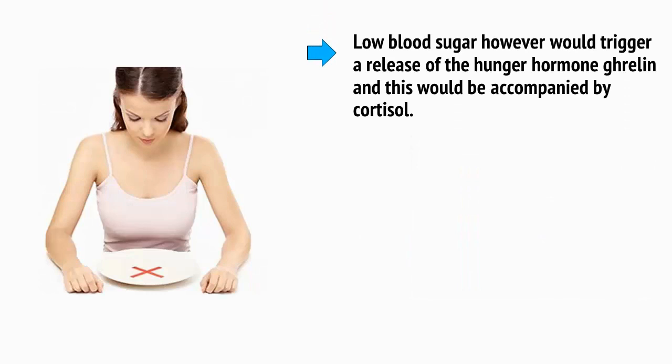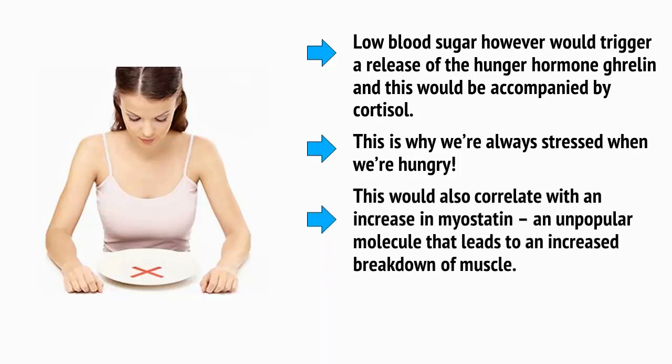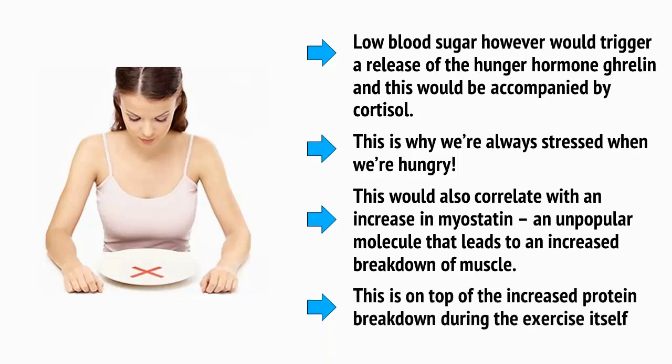Low blood sugar, however, would trigger a release of the hunger hormone ghrelin, and this will be accompanied by cortisol, the stress hormone. This is why we're always stressed when we're hungry. This would also correlate with an increase in myostatin, an unpopular molecule that leads to an increased breakdown of muscle. This is on top of the increased protein breakdown during the exercise itself.